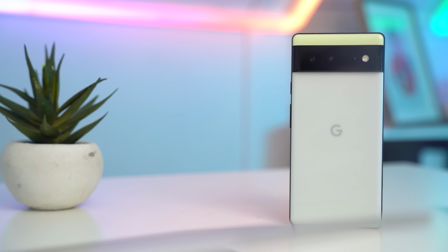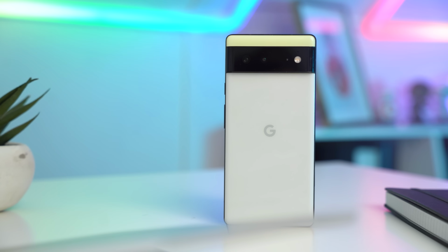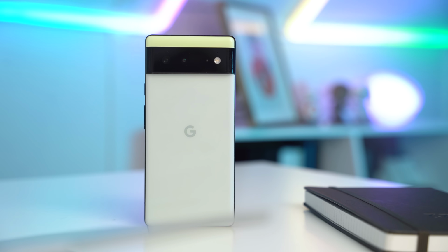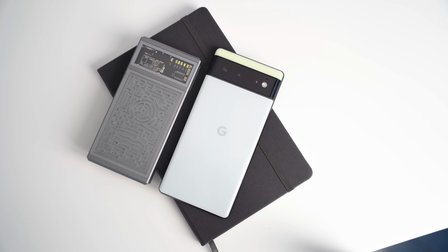So how much is it? It's just a cool $599. And for reference, that's $150 less than the Pixel 5 that it's replacing, which honestly is a mid-range device that was extremely overpriced for what it was. But that just shows how much value that the new Pixel 6 delivers. This phone is essentially a Pixel 6 Pro without the telephoto camera and a slightly smaller display for $300 less.